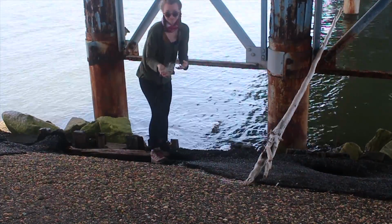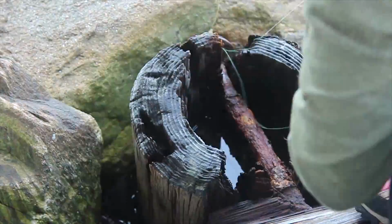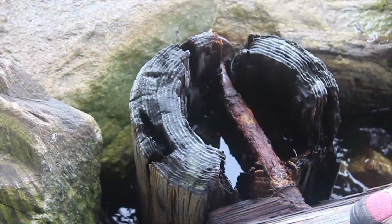One thing that I definitely want to remind you about is your fishing line. I see fishing line everywhere, and it doesn't seem like a lot when I find one line, but then I find another, and I find another, and I find another, and soon I have a huge ball of fishing line that I have to get rid of.